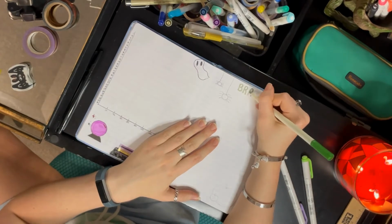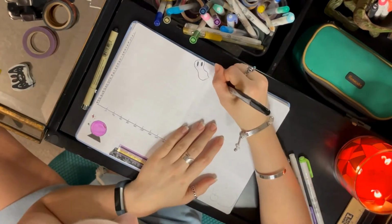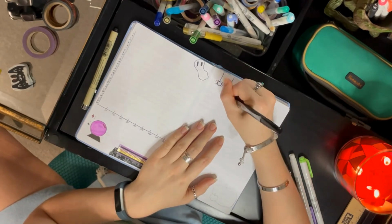Of course, have to have my brain dump. I'm only gonna do 1 page this month, and then I have a few spiders and some more pumpkins.